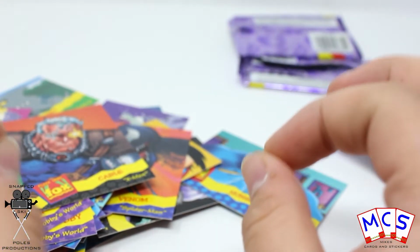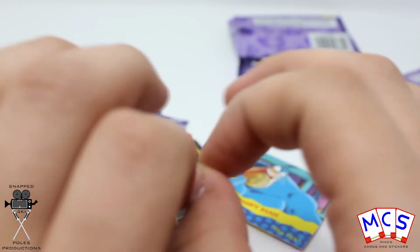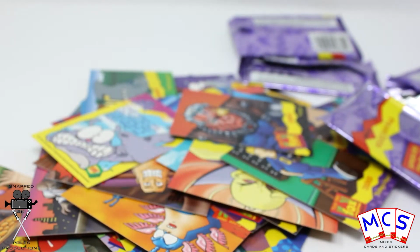So that was 10 packs of the Fox Kids Network card collection. They will literally do card collections for anything nowadays. They're even doing them for bloody TV channels. But they weren't too bad, I suppose.